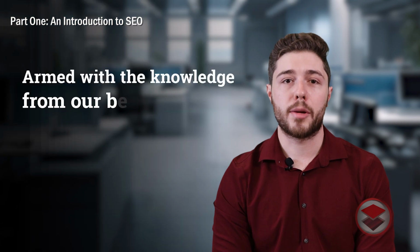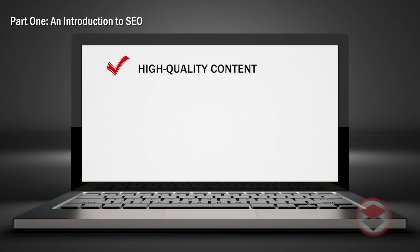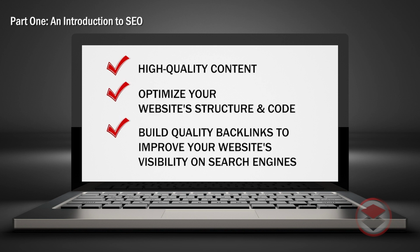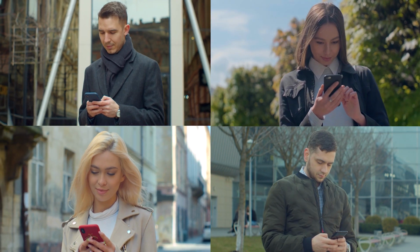Armed with the knowledge from our beginner's guide, you'll be ready to start ranking on Google. Remember to create high-quality content, optimize your website structure and code, and build quality backlinks to improve your website's visibility on search engines. Thank you for joining us for part 1 of our Ultimate Beginner's Guide to SEO. We hope you found the information helpful and informative.